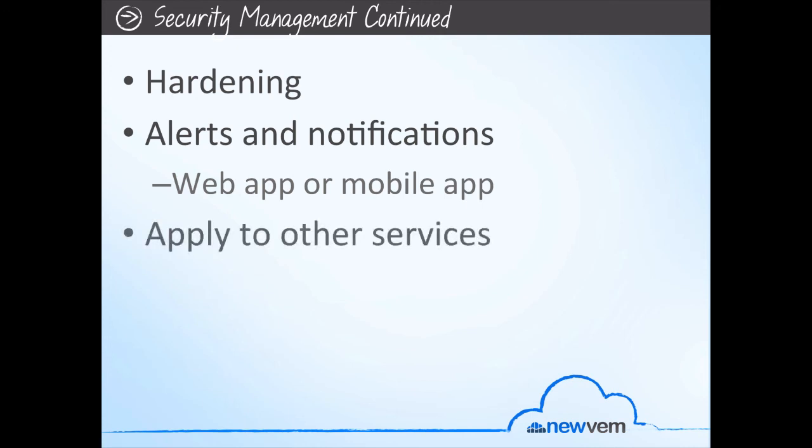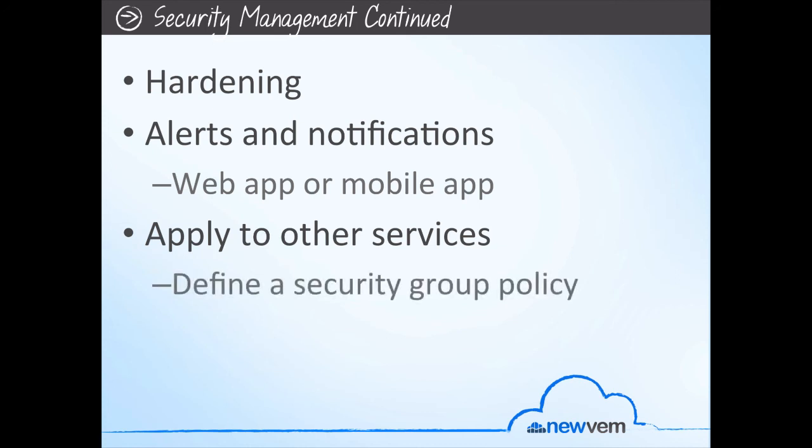Users then apply actions to live servers, addressing more immediate risk and applying changes to actual configuration. Users can also define a security group policy to apply later to other servers that are not under immediate risk. By doing security management with Newvem, you assure your cloud assets are protected.